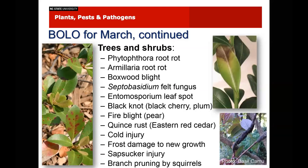On our trees and shrubs, any time of year, we have to be aware that decline could be caused by root rots, Phytophthora and Armillaria being the two most common causes. Always be on the lookout for boxwood blight, which we've talked about several times on the program.